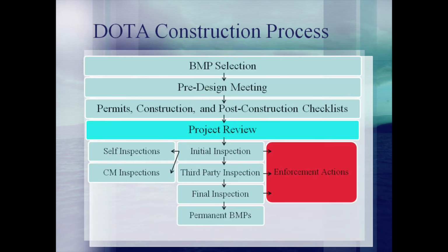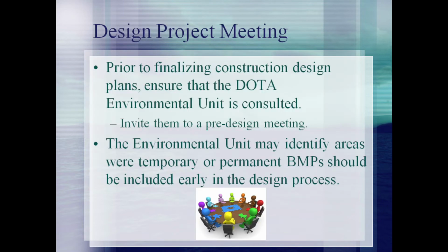A major part of the DOTA Environmental Construction Program is to ensure that projects are reviewed prior to their initiation. Project managers should note that prior to finalizing construction designs, the environmental unit should be consulted. This is most easily accomplished by extending an invitation to a pre-design meeting. This will allow the DOTA environmental unit to identify areas where temporary and permanent BMPs may be implemented while there is still time and resources to make any necessary changes.